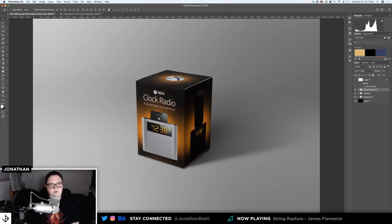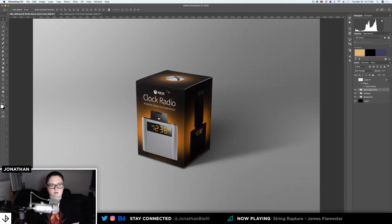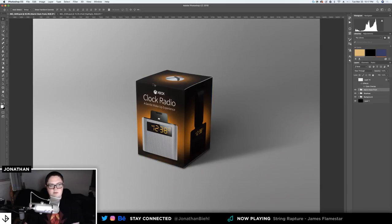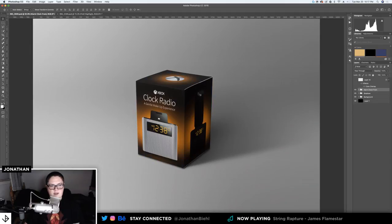Something I'll need to figure out too, and I think I did it just without trying, is that the horizon line that I was talking about needs to be higher up for this photo, because this box is like half the size of this box. So it doesn't make sense if this box looks like it's the same exact size on this one. I need to be able to use that horizon line as a way to add some scale to this.